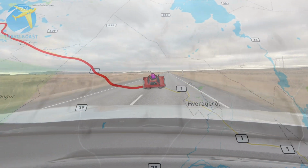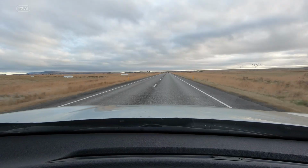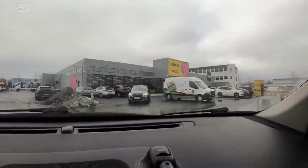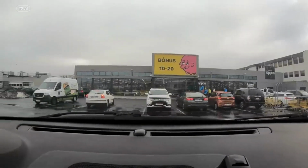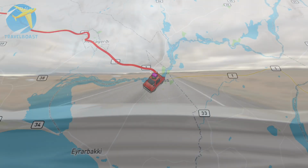to the village of Selfoss, approximately 1 hour's drive away, where we made a stop at this supermarket, which is one of the cheapest to make a purchase. And from there, we continued for 5 minutes to Hveragerði, where we had our first accommodation for the next 3 nights.